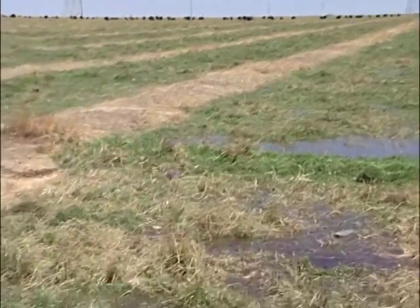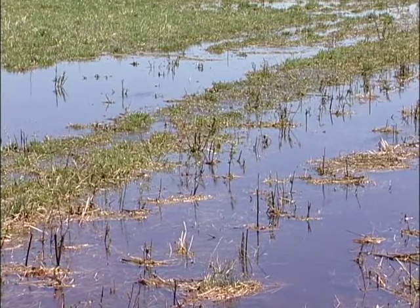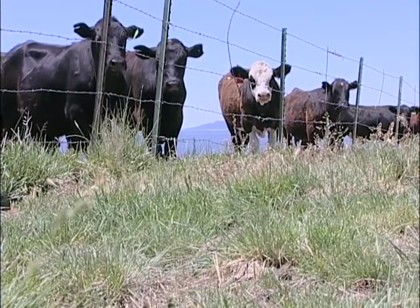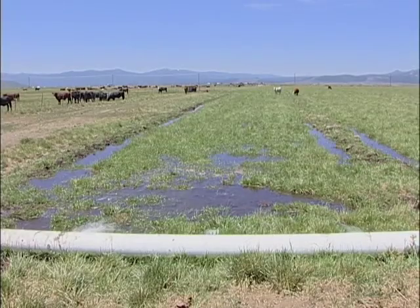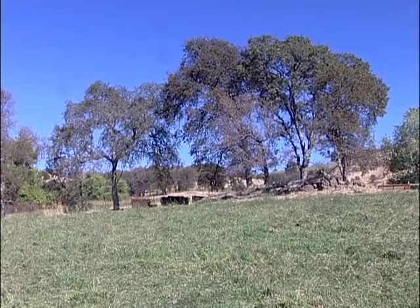In general, management options fall into two groups. Source control, meaning those that keep pollutants on the pastures or out of the tailwater, and mitigation, or those that clean up tailwater prior to discharge to receiving waters. We'll begin with source control. The manager controls the number of livestock and timing of grazing on a pasture. The manager also controls the rate, duration, and timing of pasture irrigation. Each grazing and irrigation management decision represents the potential to either increase or decrease the concentrations of E. coli, nutrients, and sediment in tailwater.